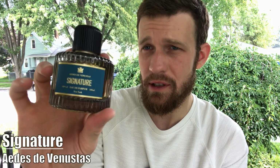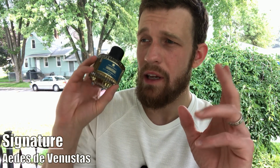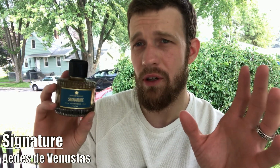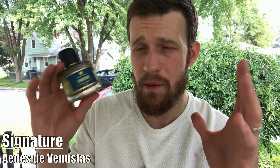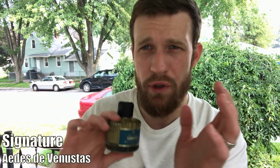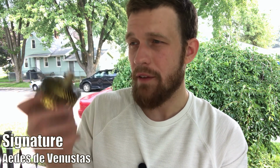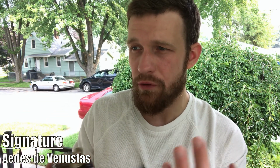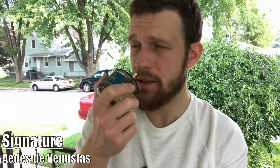this Aedes de Venustas Signature. This is a really unique fragrance, a summertime incense fragrance, so it's unique in that respect already, but you've got rhubarb and tomato that lend this very tart vegetal fruitiness, kind of strange sounding, but definitely works in here. So it's got this really nice tart vegetal fruitiness with some incense and some very nice aromatics.